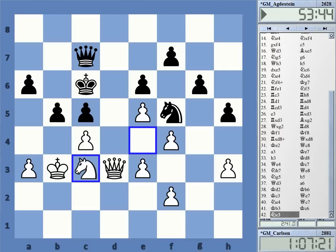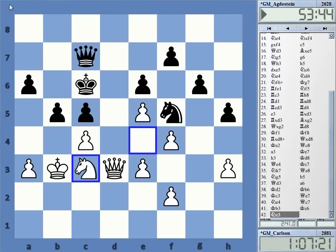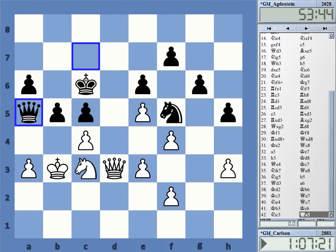In fact, we have a couple more moves which don't really change the assessment that much. And now we get to this situation here, knight to c3. Here Agdestein is taking on c4, and it seems that this is the only real mistake that he commits in the whole game, but it proves very costly. It seems that queen a5 was a good way to play this.